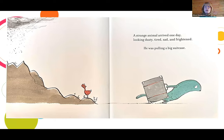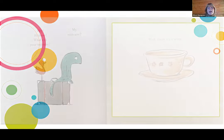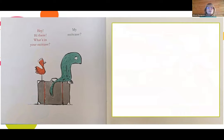A strange animal arrived one day, looking dusty, tired, sad, and frightened. He was pulling a big suitcase. And the red bird says, "Hey, hi there. What's in your suitcase?"